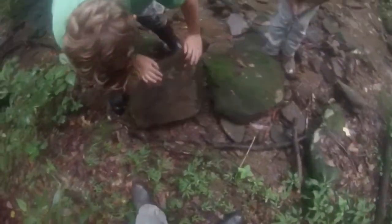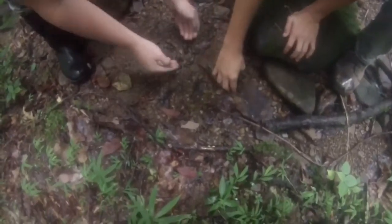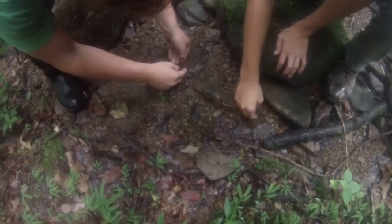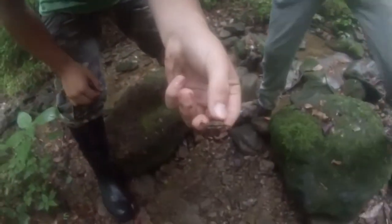Guys, right here, we are looking for lizards and hoping to find some. Once we find some, we'll show you how to catch one. But usually you'll find them under rocks close to the river banks or creek banks. It can't be too deep, but if there's a little bit of water, that's where they'll mostly be under a rock. And this is a little one right here.